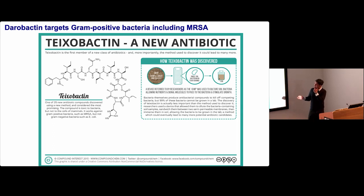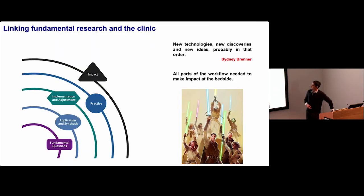Another idea is to go and sample the environment. This is a new antibiotic that has been developed against methicillin-resistant Staph aureus. The scientists just went out into the environment, took bits of soil, and used this soil to see if there are compounds that could kill these pathogenic bacteria. And they found one compound called teixobactin, a new compound that can help in the fight against these pathogens.